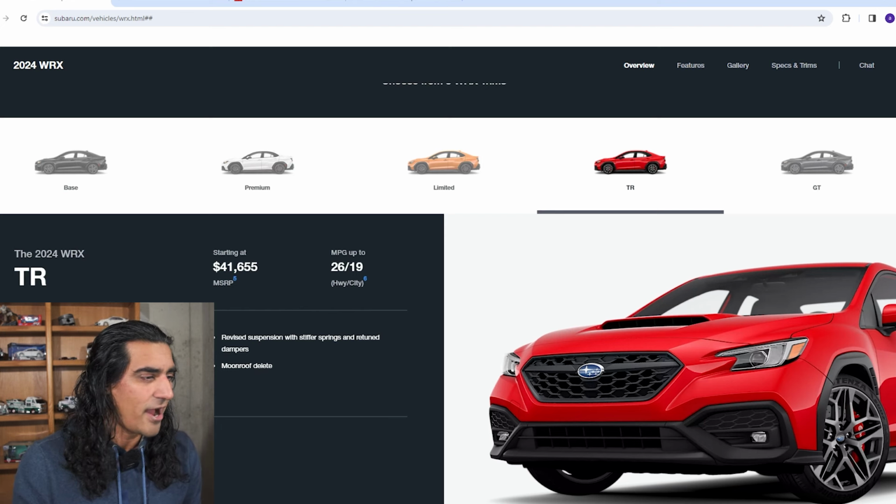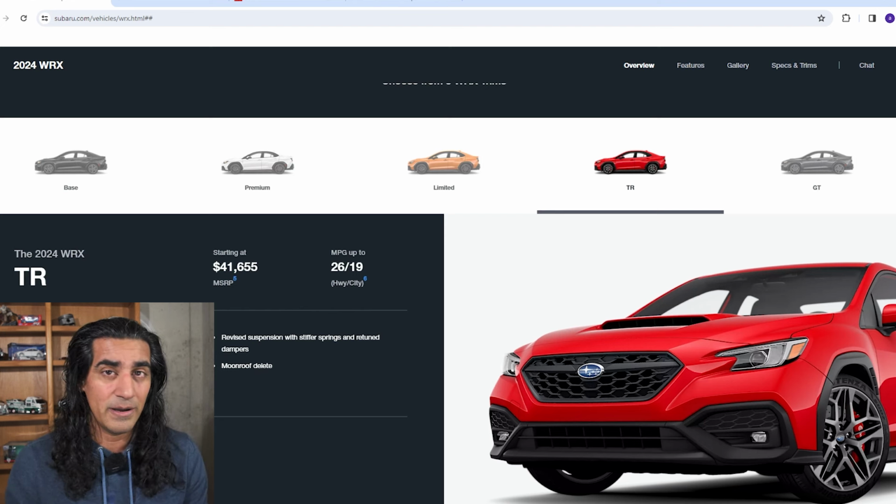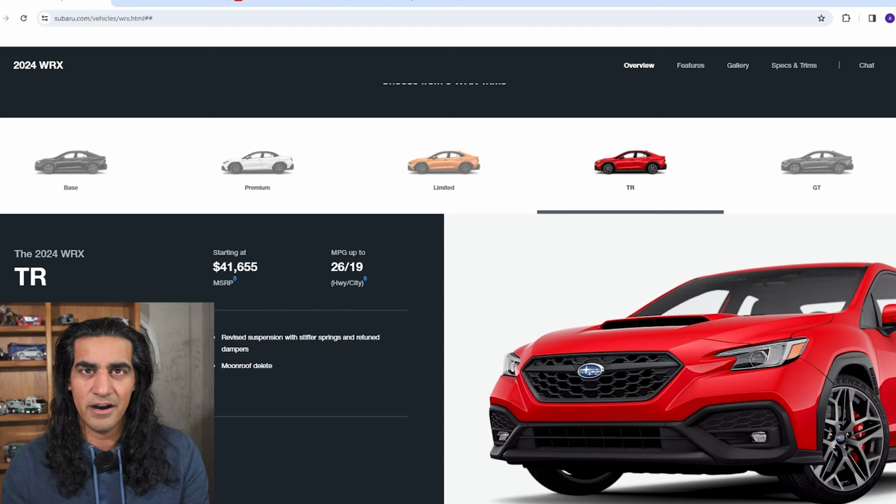You do get the 19-inch alloy wheels and much better British-owned Potenzas. These are actually the same tires that come on Ferraris and stuff.